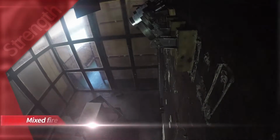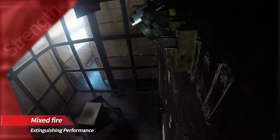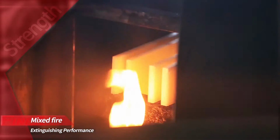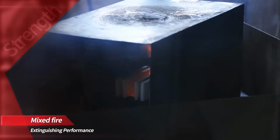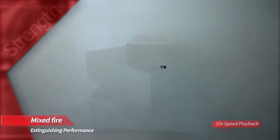3 minutes and 30 seconds after igniting high-molecule polymers such as ABS, PP, and PMMA in a laboratory of 27 cubic meters, FineX begins operating and uses 1.94 kilograms of fire-extinguishing chemicals to effectively put out the flames.